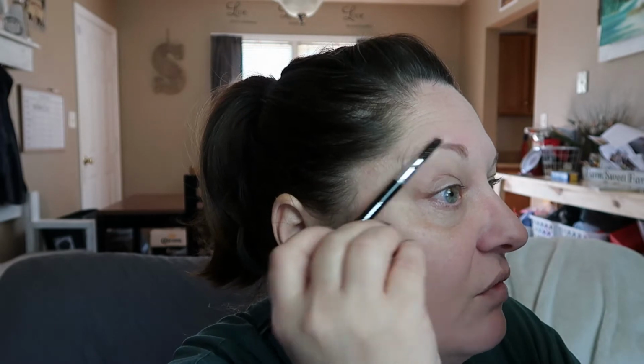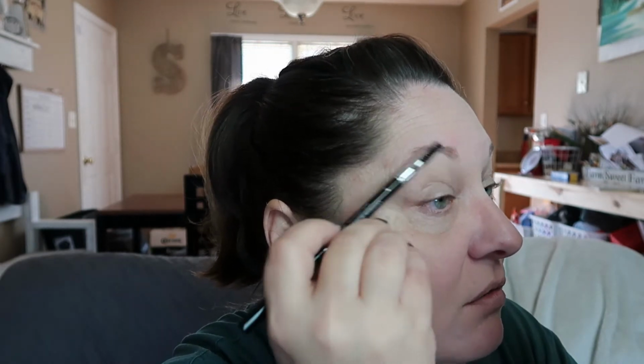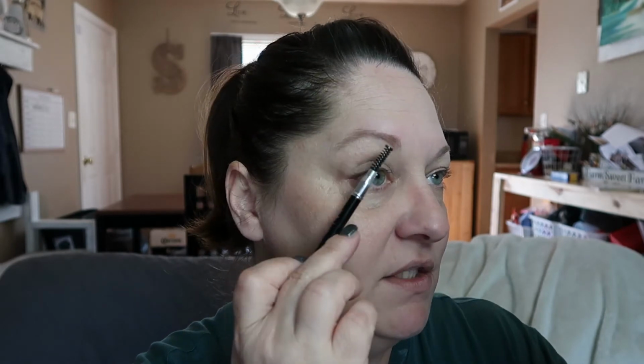My brows are funny. My left brow grows differently than my other brow, and I have very sparse brows. And I always have. I've never had really thick and luscious brows. And I just run this spoolie through just to make sure there's no little extra chunks in there. And that is all I do with my brows. And some days I don't even do that. So as you can see, this brow grows completely different than this one. And I find that if I try to have my brows done, they usually make one really thin and leave one really thick. So I just tend to not mess with that at all.